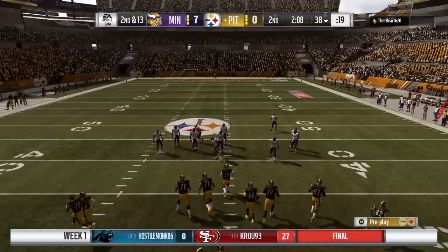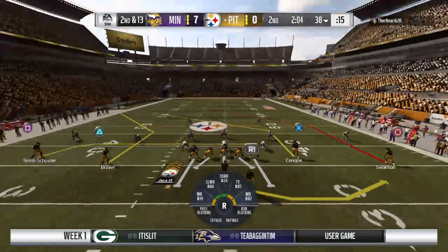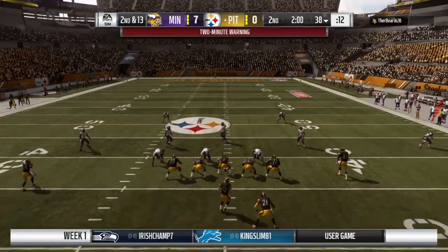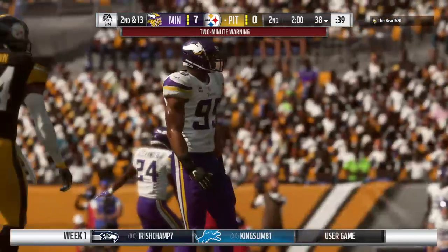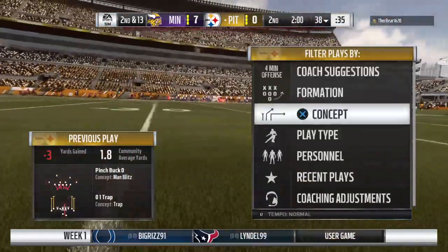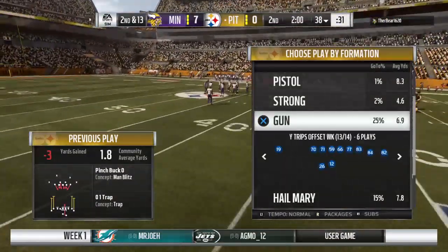They don't need to run another play here before the 2-minute warning. Let's see if they do it anyway. 3:19 and on it. Two minutes to play here in the first half. Back to Heinz Field after this.